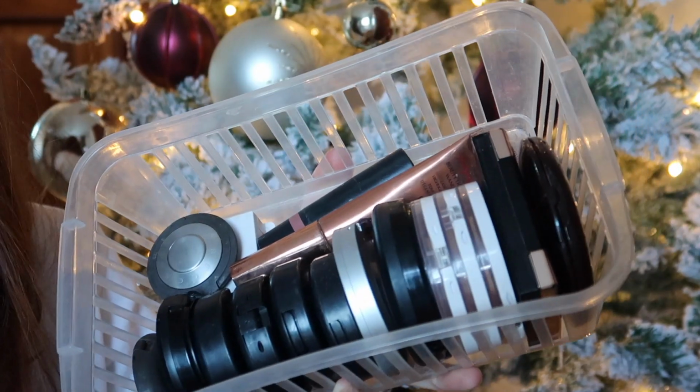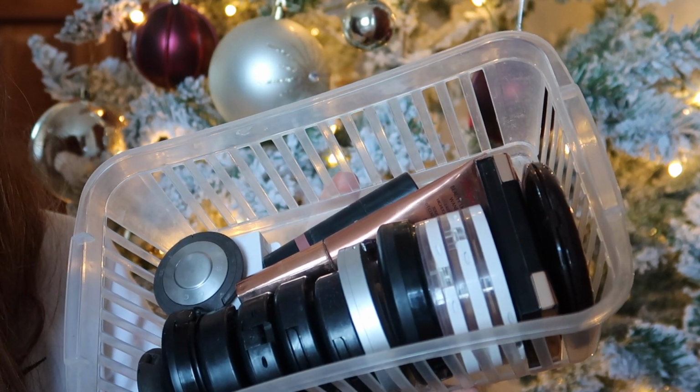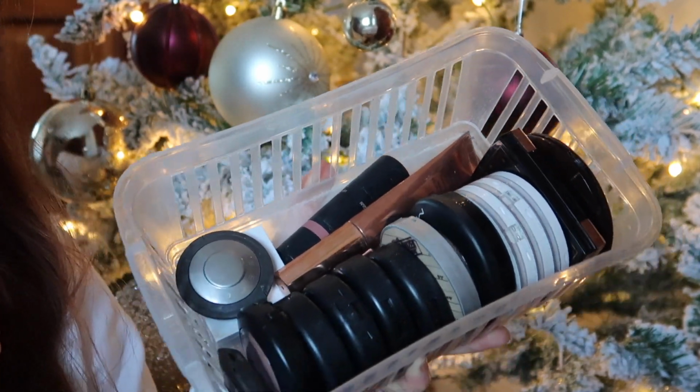So that is all of my blushers and highlighters decluttered, and I'm so glad for that, because that was one I wanted to go through for a while. So I'm happy she now is looking fresh and a little bit more room for Christmas.